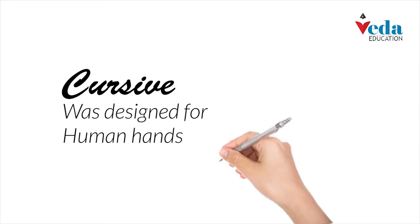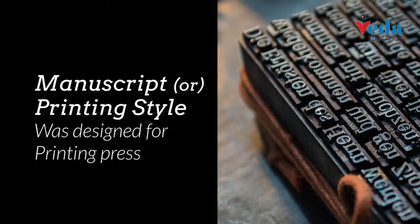to form each letter. Now, young students are fine motor skill challenged, so when we ask them to begin with manuscript, we actually are asking them to do the thing that is more difficult. This is because cursive was designed for the human hand, whereas manuscript was designed for the printing press.